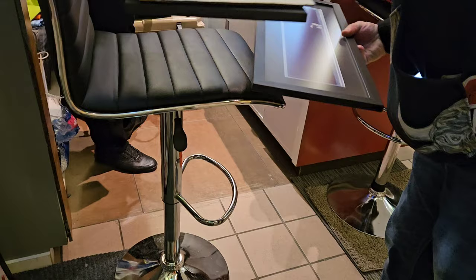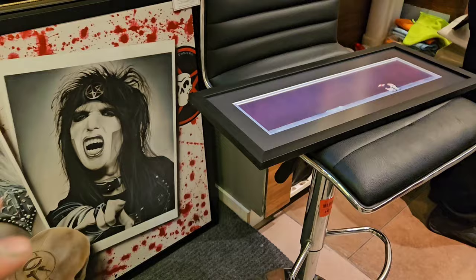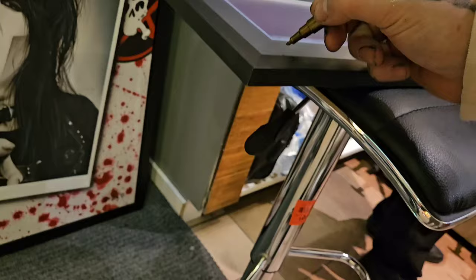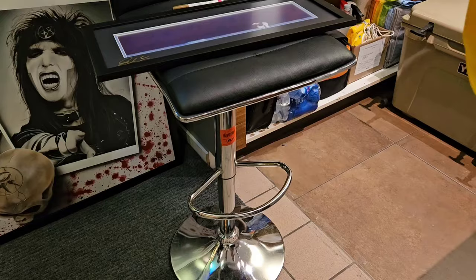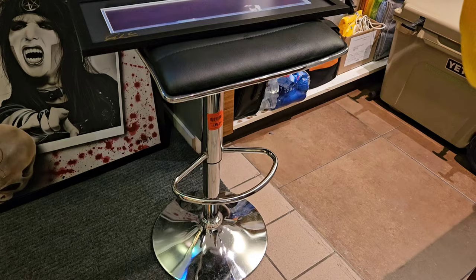They both have the anti-glare glass. Sweet! You're the very first person to ever buy one. Yeah, so the show on the 19th, all of them will be there, all the originals, and then a bunch of prints as well. If you're interested, come to that, and you'll see all the different ones.